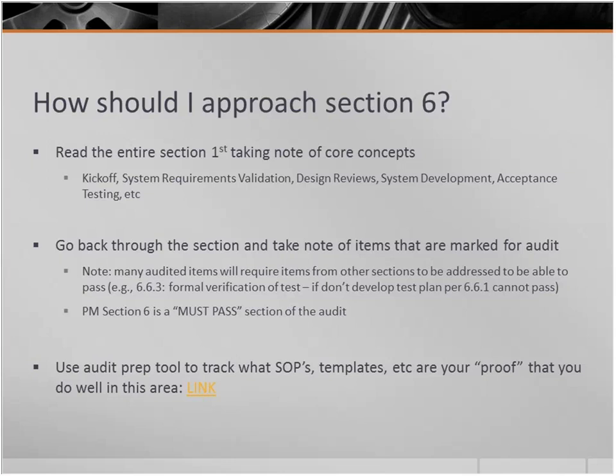What we do is we pick the sections to audit on that are going to be most representative that you've done a good job of implementing that section. So that's why it's very important to read the entire best practices section and take note of all the things you need to do, and then put your focus on those things that are going to get audited, but assume that you're going to have to do some of the other sections to get there.